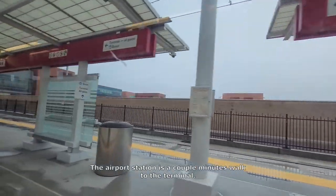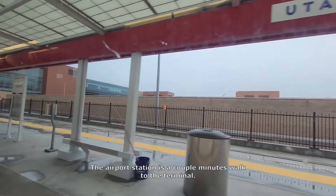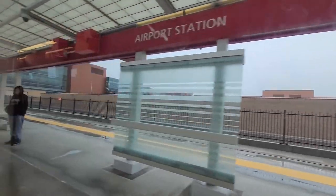Salt Lake International Airport. Please exit here. This is the last station on this route.